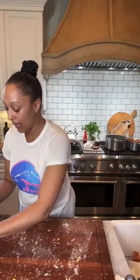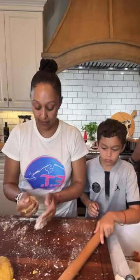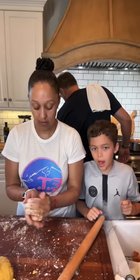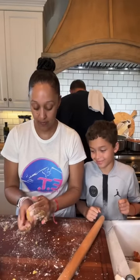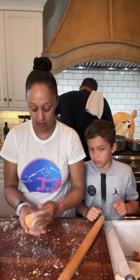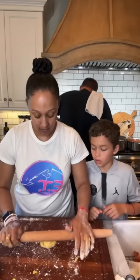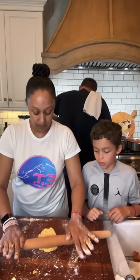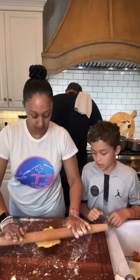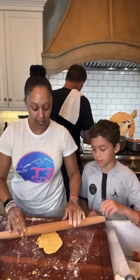Relax. I'm gonna make them into little balls because it's easier to flatten when it's a ball, okay? Mom, put it through the flattener. Can you do it pretty thick so I can put it through the flattener? Okay. That's good.